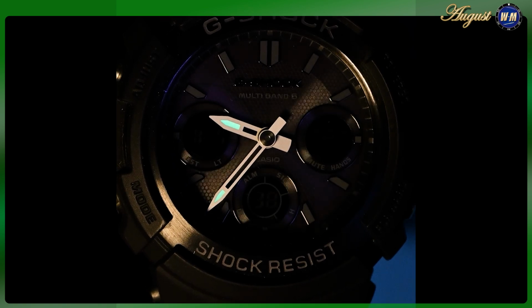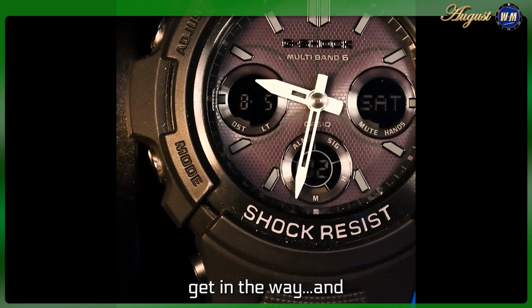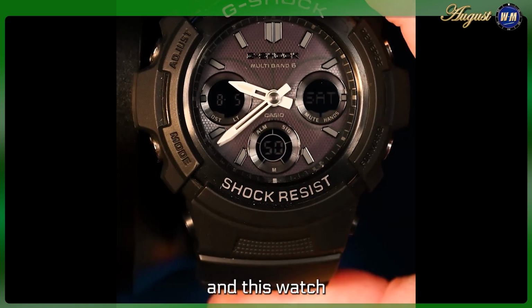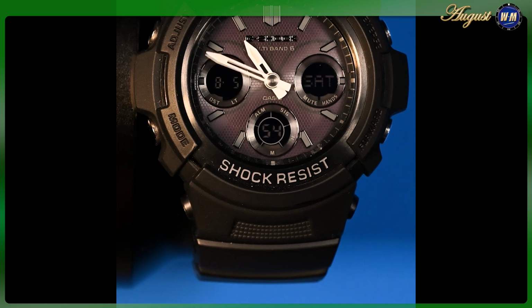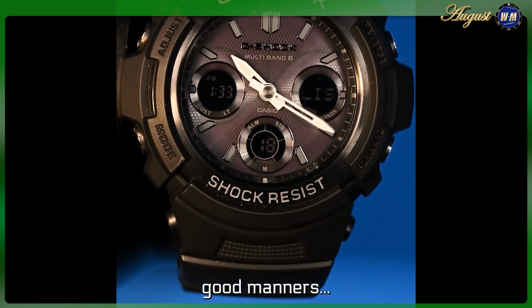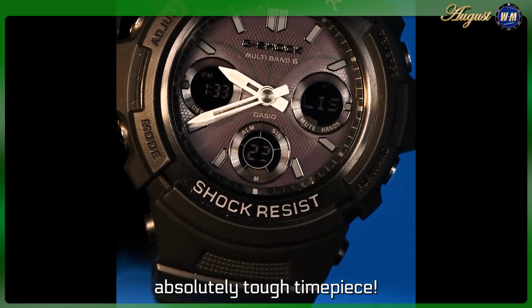Here's a cool sports watch I picked up this summer. You might think the analog hands get in the way, and sometimes they do, but check this out. Hold down the mode button for 3 seconds and this watch considerately moves the hands off the subdials. Press and hold again and the hands happily return to the correct time, showing exemplary good manners despite being known as an absolutely tough timepiece.